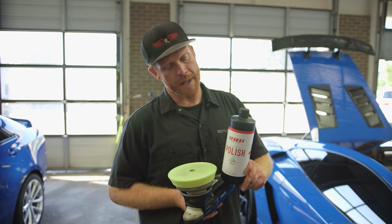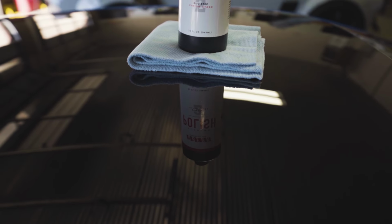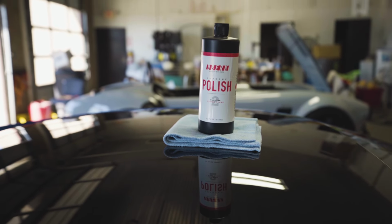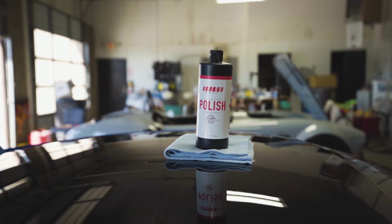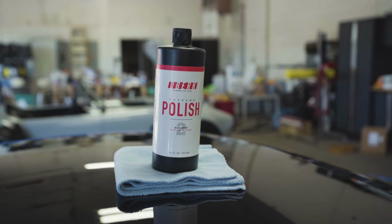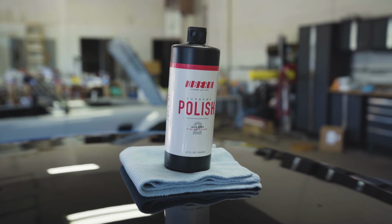So this is made by a company called O'Burke. This is their Supreme polish. It is a fantastic final polish. Amazing working time. A little bit goes a long way. Absolutely check this out if you're looking for another solution to be able to finish down a car and get some really good color, get some really good gloss.